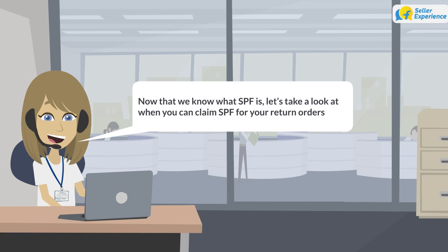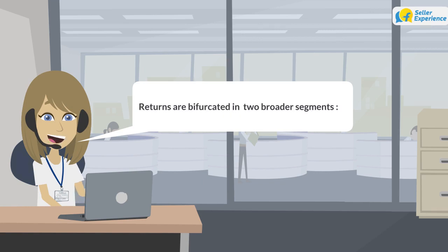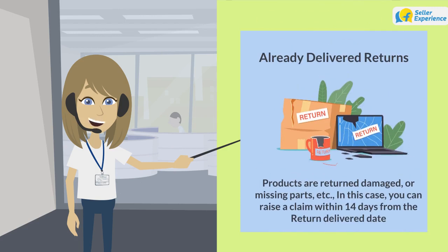So now that we know what SPF stands for, let's take a look at when you can claim SPF for your return orders. Your returns are bifurcated into two broader segments. First is already delivered returns. If you have received your return products and they are damaged or missing parts, etc., then you can raise a claim within 14 days from the return delivery date.